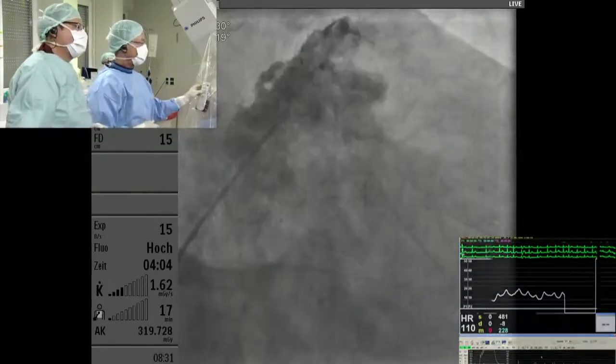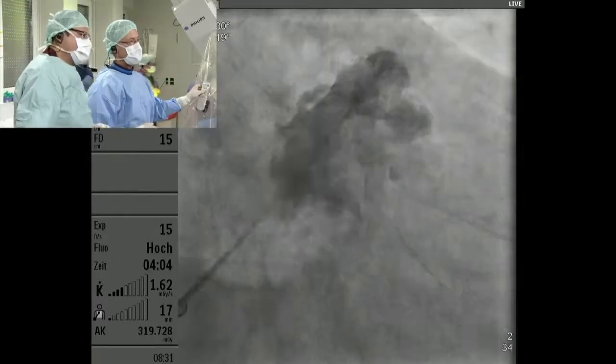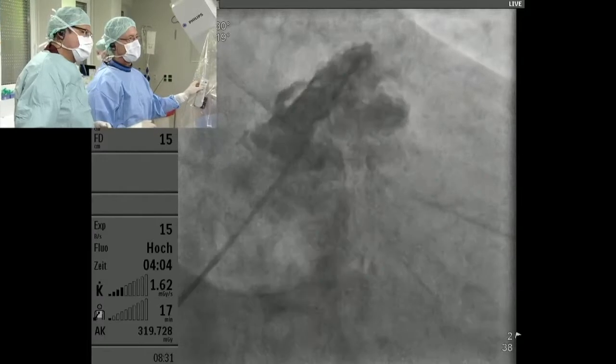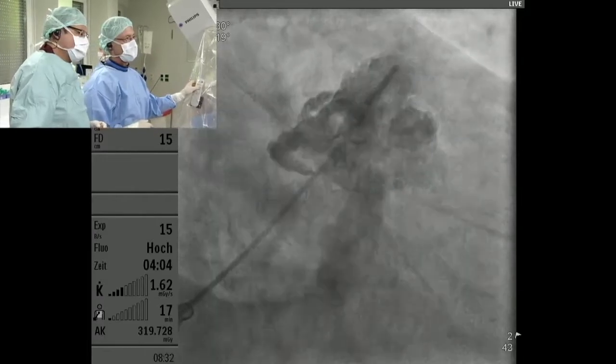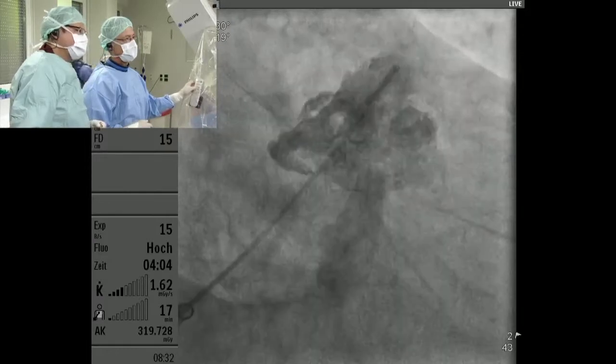Yeah, and what you can see nicely is actually what Bushra has shown us on TEE. There are 3 lobes, and a little mini appendage. Yeah. Well, what's clear is you must exclude that very, very small superior one. Yeah, of course. This is probably the most important one, isn't it?